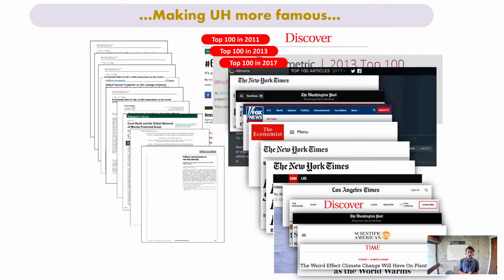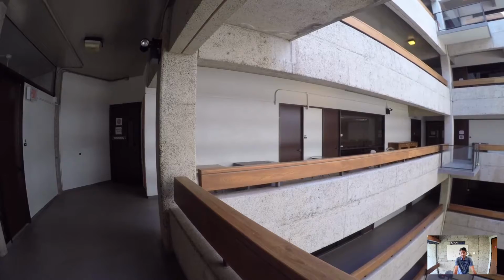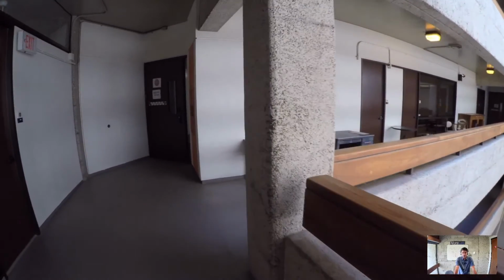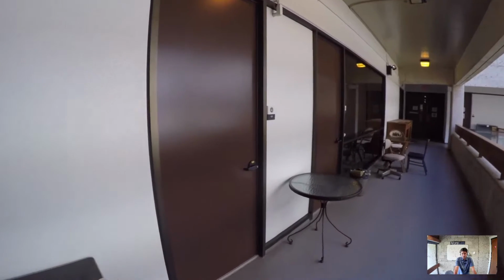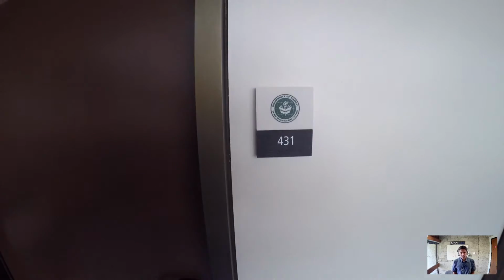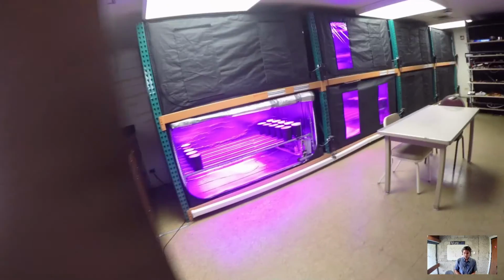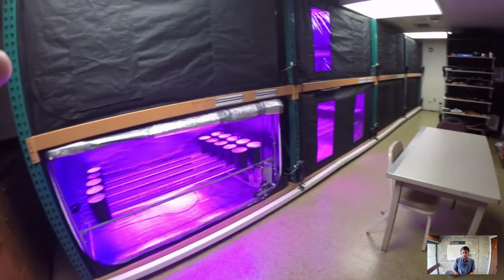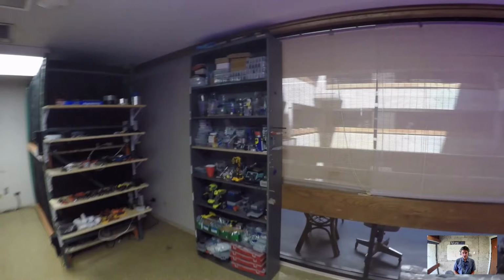This time, I want to bring your attention to some work that has been done during the last 3 years as it relates to the soil lab. The soil lab is located in Saunders Hall at the fourth floor in room 431. So it's right outdoors, you can see here. The space is 33 feet long by about 13 feet wide. It has a sink, a table, and a bookshelf, as you can see there.